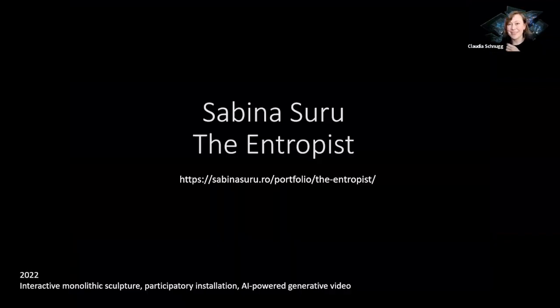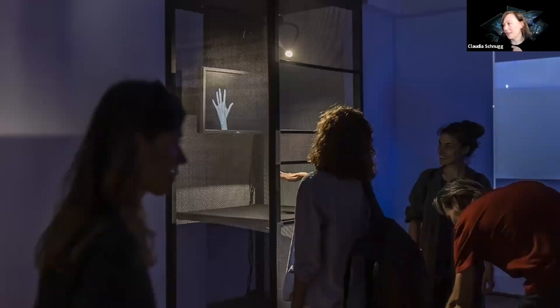A second piece, and I saw that the artist is also here in the audience, is Sabine So's The Entropist, which is again this column or monolith-like shape, but this time somehow kinetic, because it's an interactive sculpture. So you put your hand into this column, into this space, to get it scanned. And here's an idea of how it looks in the space.